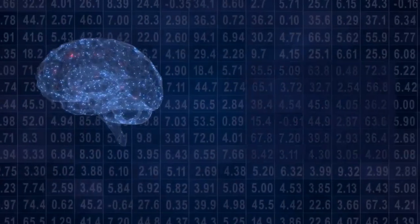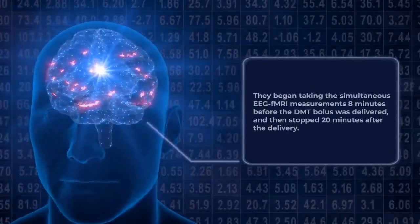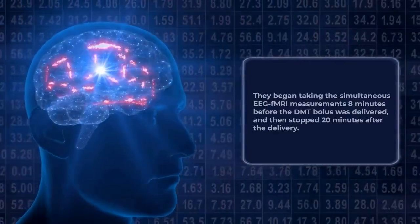They began taking the simultaneous EEG-fMRI measurements 8 minutes before the DMT bolus was delivered and then stopped 20 minutes after the delivery. Now you may be thinking, that's a pretty short amount of time. I mean, that's basically half an hour, but that's one of the most amazing things about DMT: despite being a very powerful psychedelic, the trip is extremely short, usually lasting around 10 to 15 minutes.